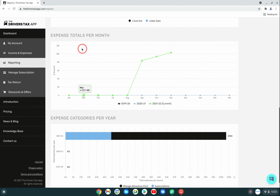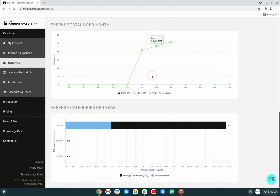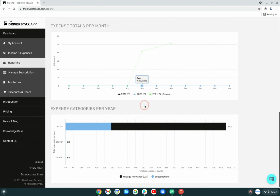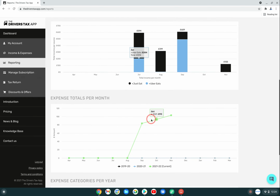Moving on to the next graph, which is the expenses total. You can see my expenses was £84 in September. That's just some of the mileage I've put in. I've got to put all the other mileage in because I haven't got much in the way of expenses. And then you can see it goes up about 9 or 10 quid each month thereafter, and that's just the £9 subscription fees for this software. So again, I stopped driving in October, November, so there wouldn't be any for that, but I do need to put in expenses for August and July when I actually started getting the income.